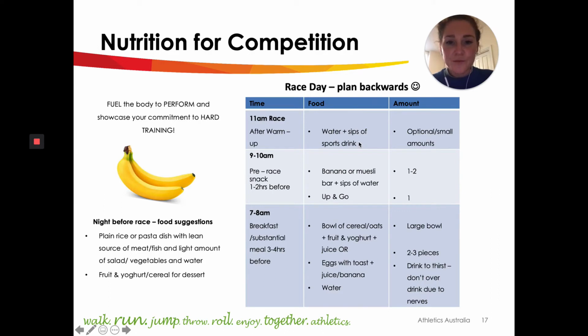So if you can get this well practiced, and again, practice this in training before comp, so you've got it sorted, you're confident, and it's one less thing you have to worry about when you're nervous.